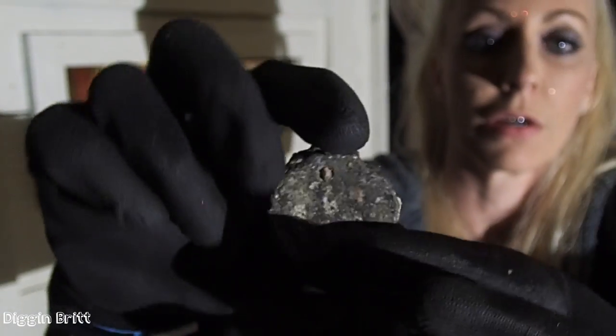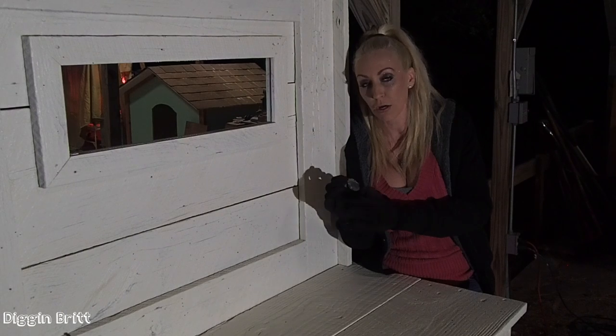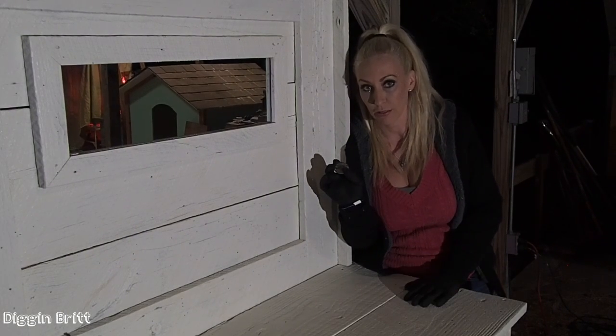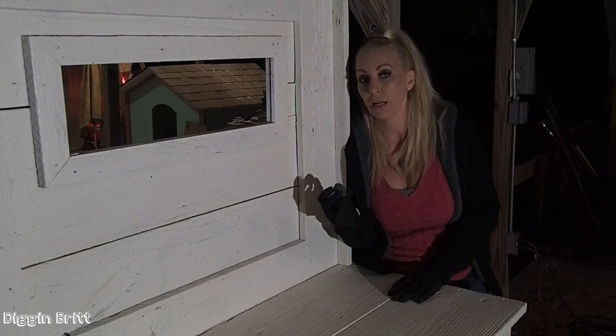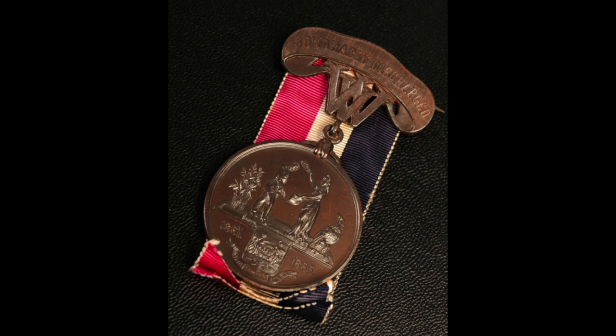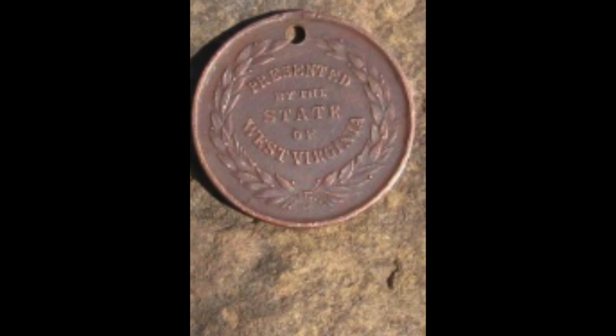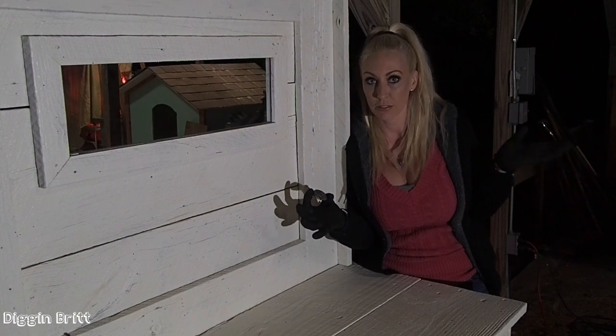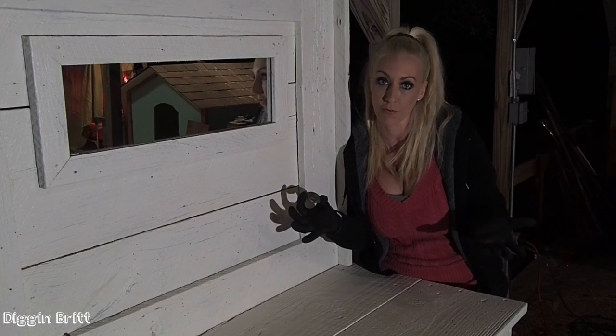Ooh. What is it? We are gonna try the white vinegar cleaning solution with a toothbrush. I'm thinking it very well could be a medallion from the Civil War, since number one, we already found a Civil War bullet within less than a quarter of a mile.